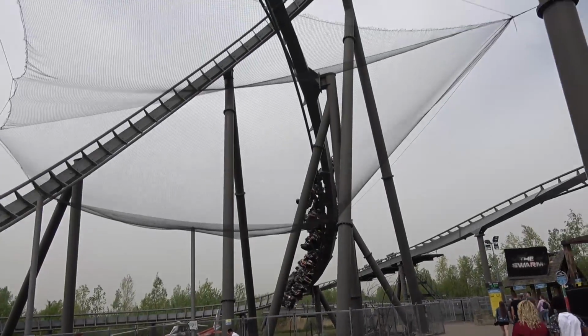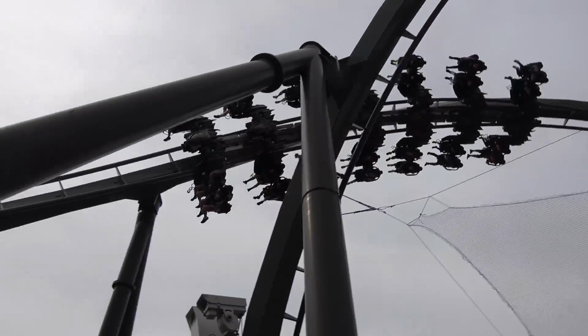I've actually had my hand sprinkled a little bit sometimes, just from the water effect going off, which is quite cool. You've got the helicopter in there as well. That's really nice. And then you go up into a corkscrew. Again, another fantastic element on this ride.